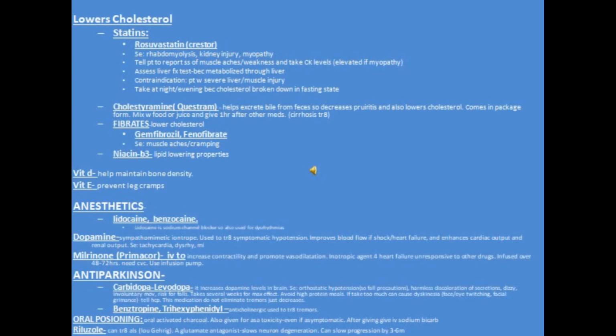Another medication I would know is milrinone, which is Primacor. This is used to increase contractility and promote vasodilation. This is also an inotropic agent. So inotropic agents play with the force of the muscle contraction. If it's a negative inotrope, then it weakens the force of the muscle contraction. If it's a positive inotrope, it increases the force of the muscle contraction. And remember, the heart's a muscle. So as I was just saying, milrinone is an inotropic agent, just like dopamine, and is also used for heart failure for patients that are unresponsive to other drugs.